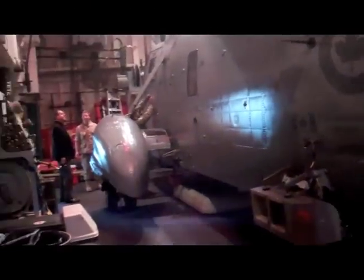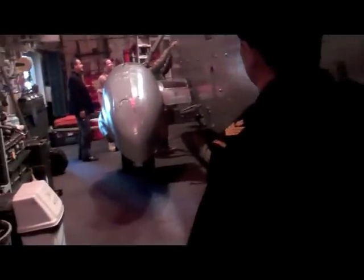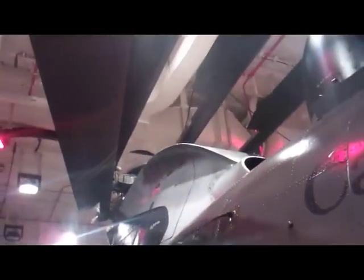And the pilot's getting a tour right now. Anyway, yeah, this is a Sea King helicopter. You'll notice, obviously, they fit in the hangar. The blades fold, as well as the tail. Folds right over. The tail folds right over.